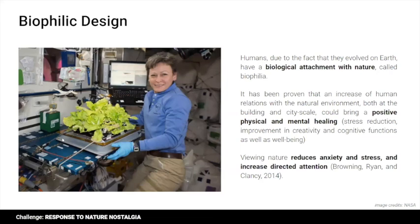Another challenge to address is the response to nature nostalgia. So we know that with increasingly living in cities or living in space, we will have this nostalgia for nature, which is actually called biophilia, where we have this biological attachment with nature. And so biophilic design is trying to re-implement nature within our living habitats. It has a really positive effect on our well-being. For example, viewing nature reduces anxiety and stress and increases directed attention.